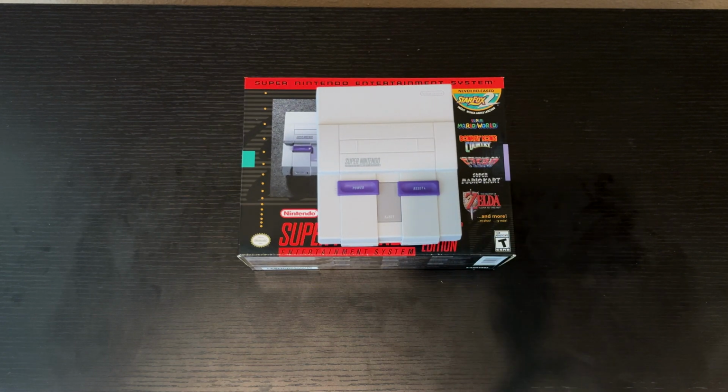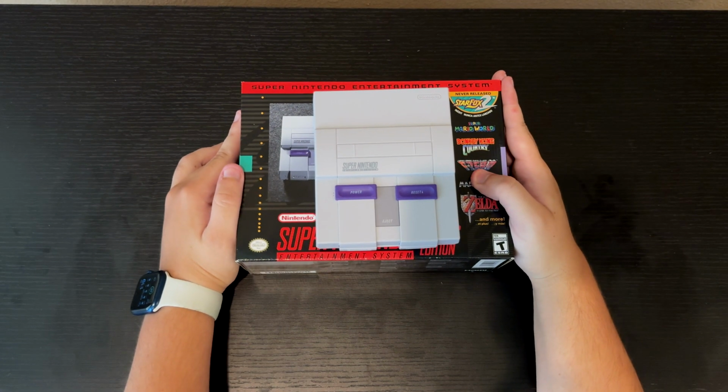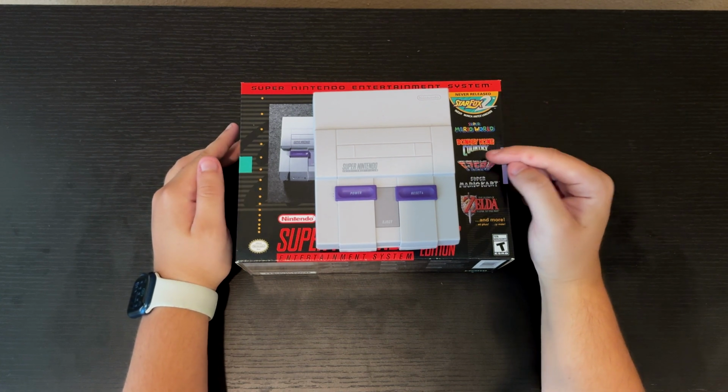But yeah, at least they came with 2. Although they did raise the price to $80, but I think that's fair, considering it came with 2 controllers, and it does have some improvements over the NES Classic Edition. The biggest one being borders. Well, that's not the biggest one.